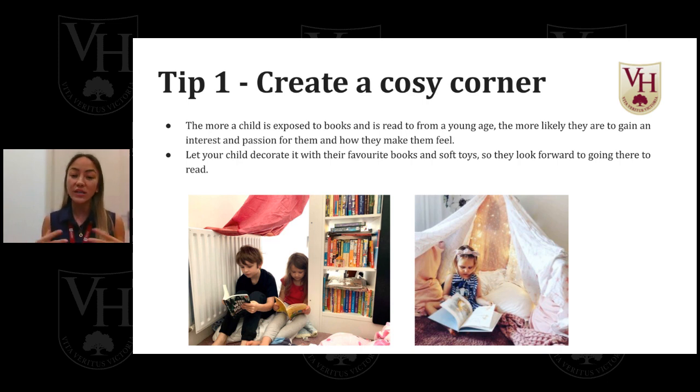So if you can find somewhere in your house where you can put some books, put some cushions, make a little den for them in the bedroom, or even just a nice little area next to the sofa, the children can decorate it with their favorite books and soft toys, and it will just make them more excited to read.